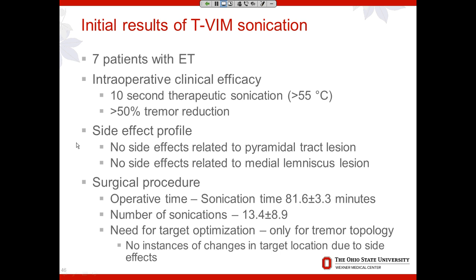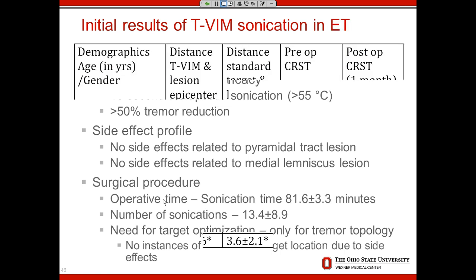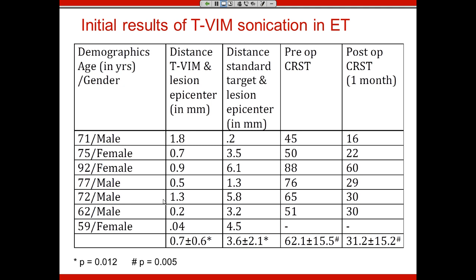So overall, our operative times have been about an hour and a half, so 80 minutes. The number of sonications is about 13, and we only optimize our target with this technique for controlling tremor topology. So if somebody is having more distal control, less proximal control, then we will move. We never had to move for any side effects related to sensory changes or pyramidal tract problems.